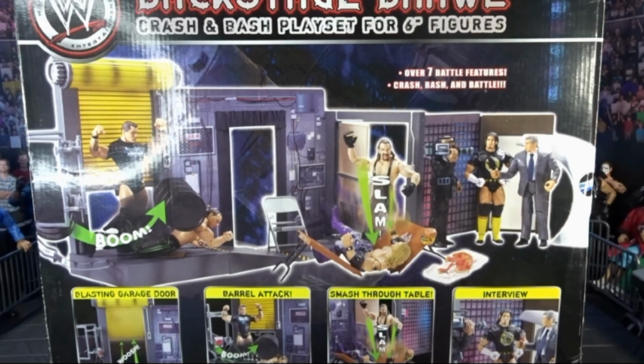So we'll take a quick look at the box. You can look at how the action figures are posed. For some reason, I always love the way they pose the figures in the box, and they add all the effects with the boom and the slam. So you got Taker choke slamming Edge through a table, and you got Randy squishing Shawn Michaels with a barrel. Then at the bottom, we got blasting garage door, barrel attack, smash through table, and interview.